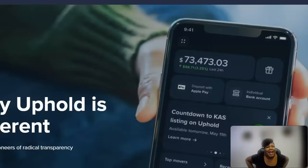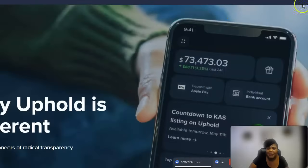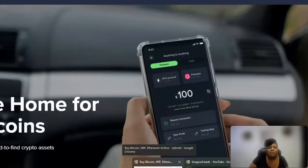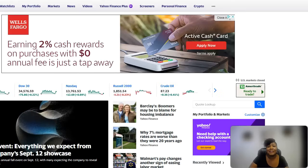Long story short, Kathy Wood was one of the speakers. If you just Google Kathy Wood, she's one of the top women investors. Long story short, if you have heard of Bitcoin, if you have been hesitant about getting Bitcoin, you want to get Bitcoin now. Now is the time to get Bitcoin.